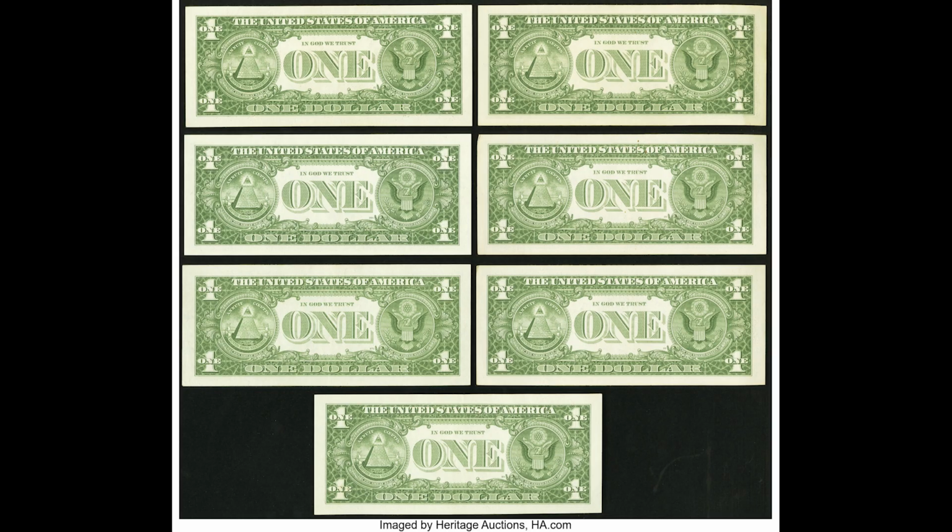This group of notes, there were 13 notes, and these are star notes, meaning that they're replacement notes. Typically, star notes are more valuable, but these 1957 silver certificates, the 13 notes, sold for $35. So as you can tell, some of these notes aren't going to be worth as much money, but make sure you stay until the end of this video because there's a note that looks just like one of these that sold for $100,000, so stay until the end.